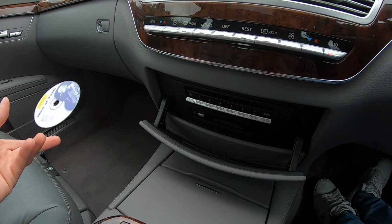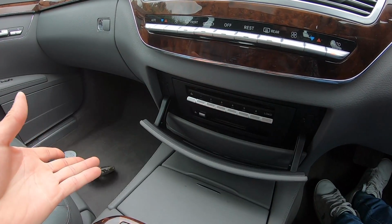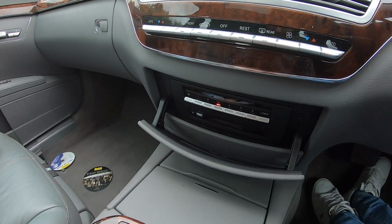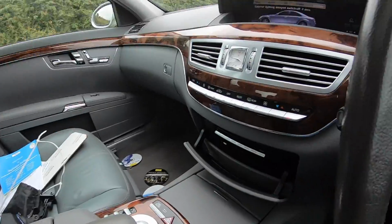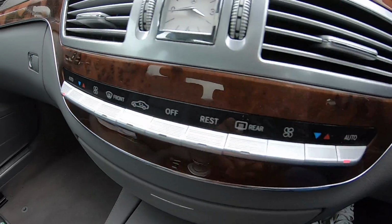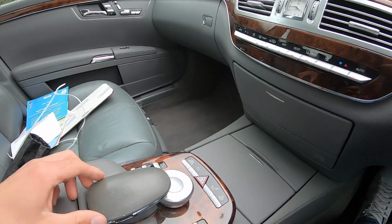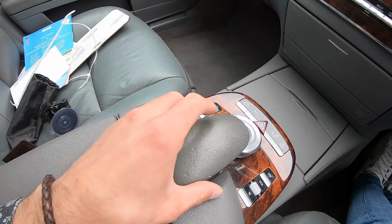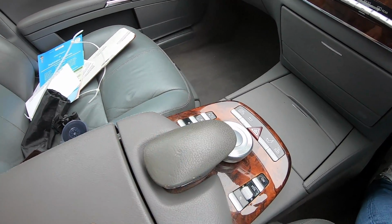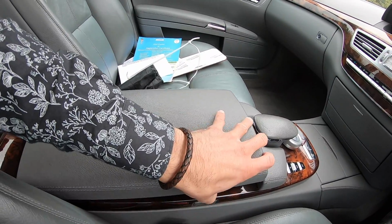Oh good God. Brilliant. Climate's here. Pleased to report the air conditioning works and it's cold. God, this. I love that. And they didn't even reverse the door for right-hand drive models. Then this storage.